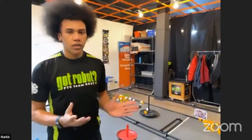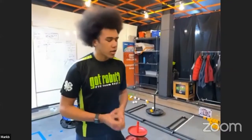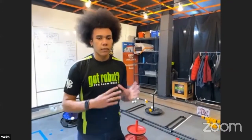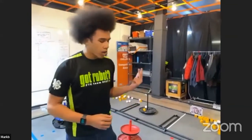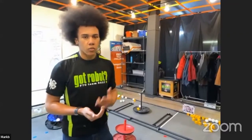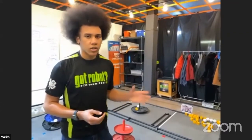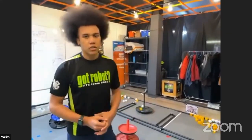So throughout the game, we have two different periods, autonomous and driver control. Autonomous means the robot fully works on its own with its own sensors, logic, and reasoning. We have to pre-program it to tell it what to do, and then it can decide on the field in real time how best to execute its own tasks.